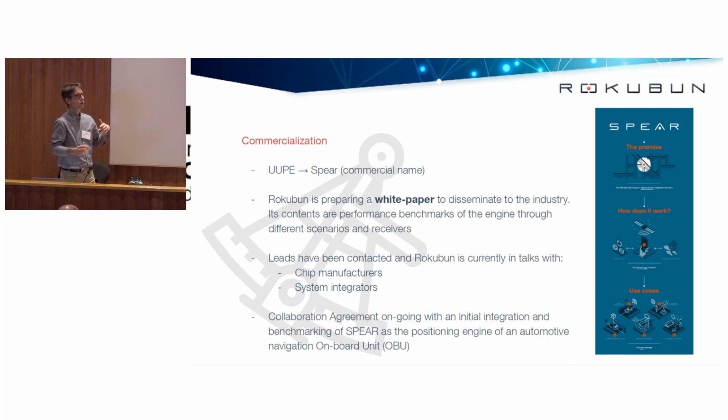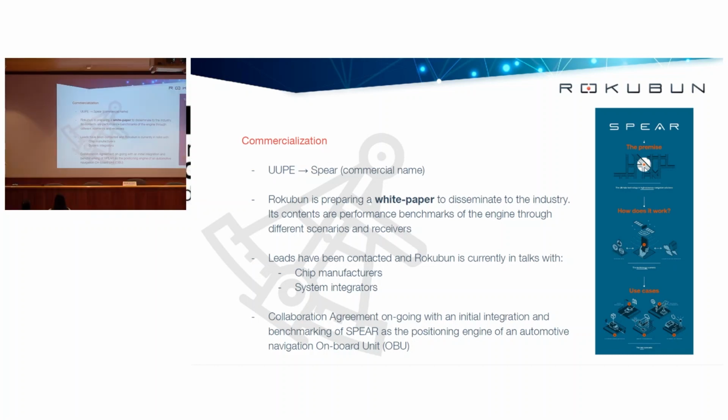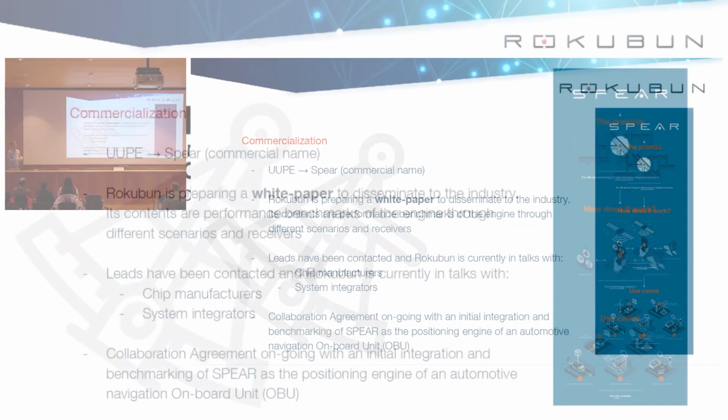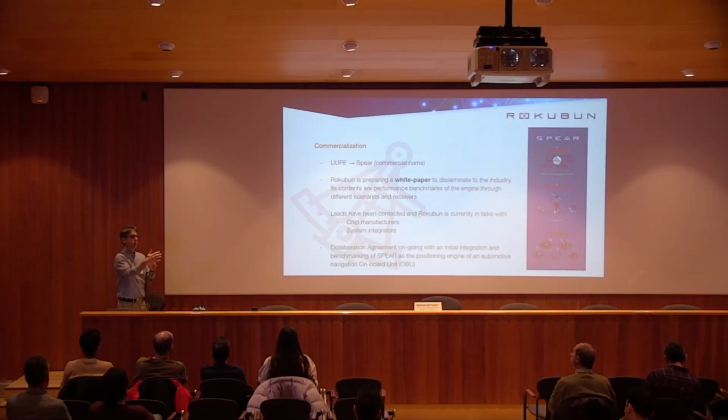Besides this, we are also working on expanding the permanent virtual reference station to more territories. Can we exploit that? Can we make some money out of it? These are questions that we will try to answer by the end of the project and a little bit with further projects as well.